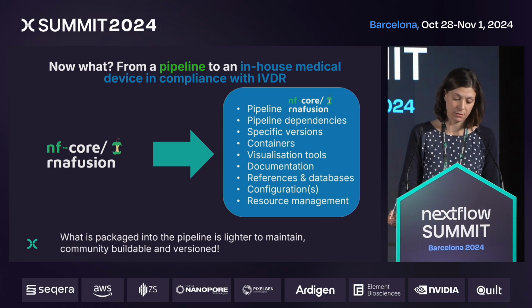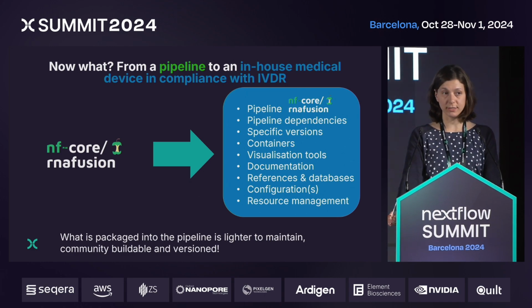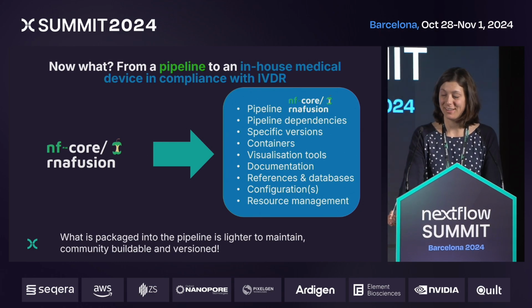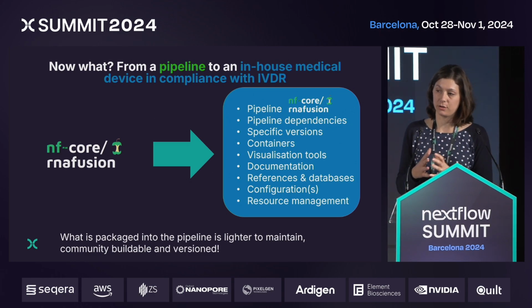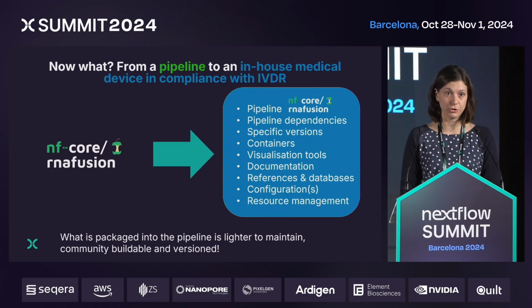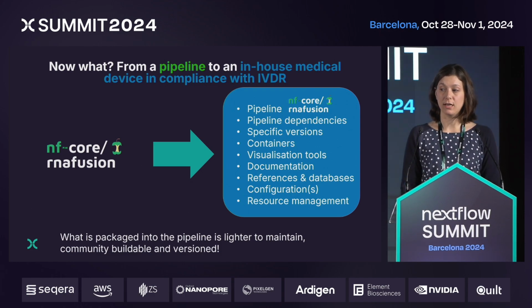Now, my main point is how you go from a pipeline to an in-house medical device in compliance with IVDR. When you have the pipeline, even your metro map, you're not finished. You have to also package it all together with pipeline dependencies, your software versions, your container versions, your visualization tools. What are you going to provide to the clinicians so that they can actually pose a diagnostic?